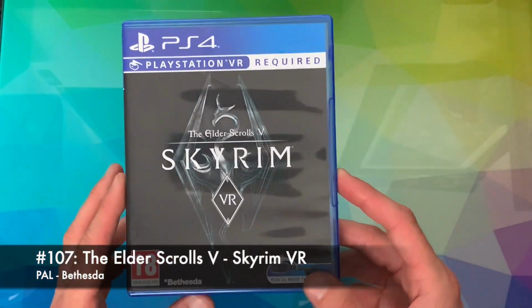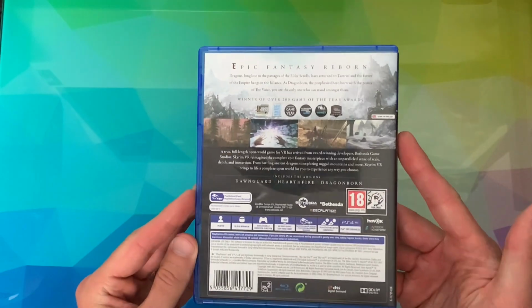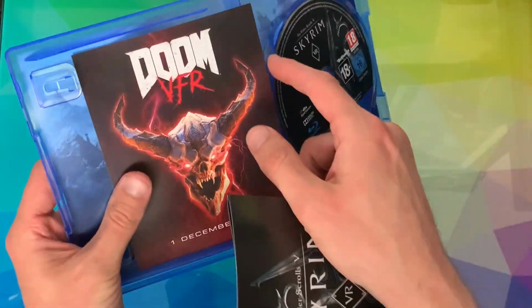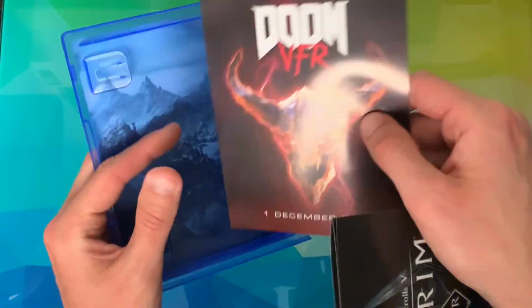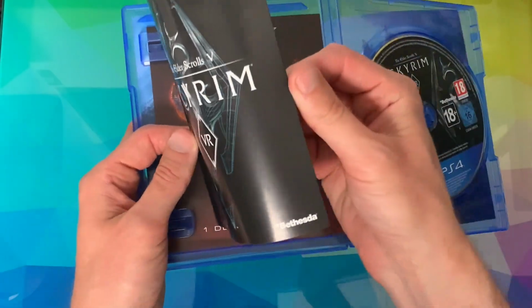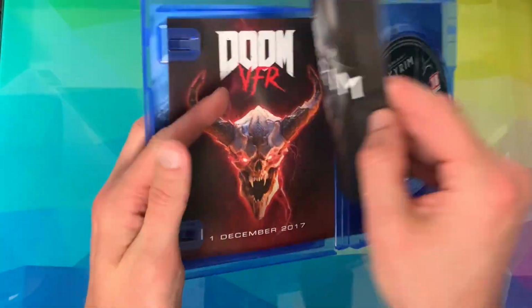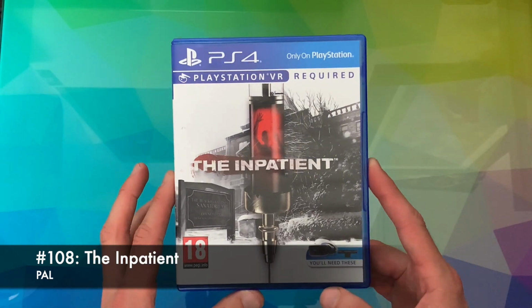Here is The Elder Scrolls V Skyrim VR. Couple of little leaflets here. One advertising Doom VFR. And a little booklet. Can't believe it's that. How is it that old already? Coming December the 1st, 2017. That's nuts. Next up is The Impatient.